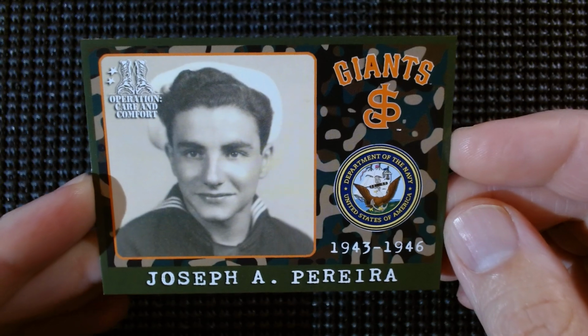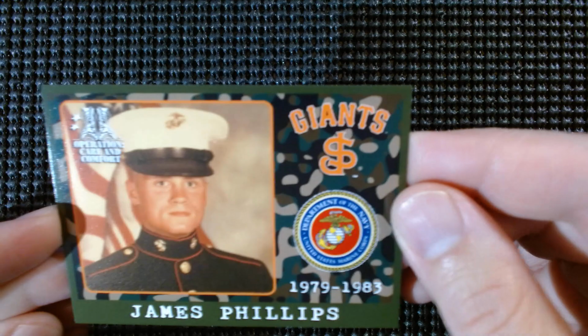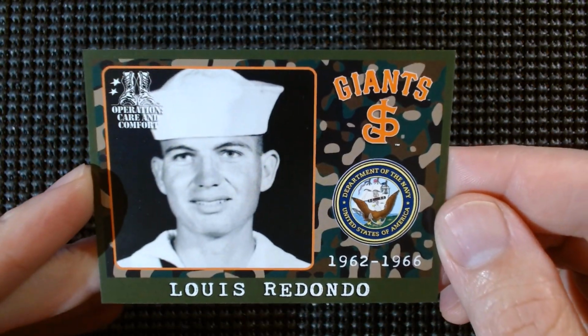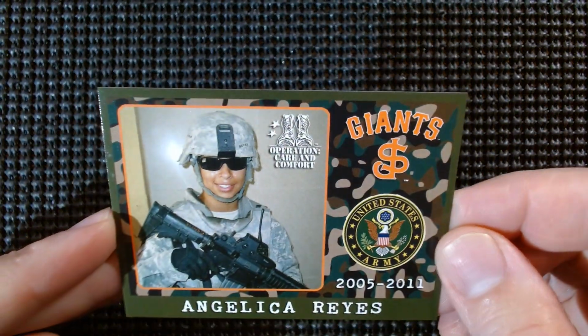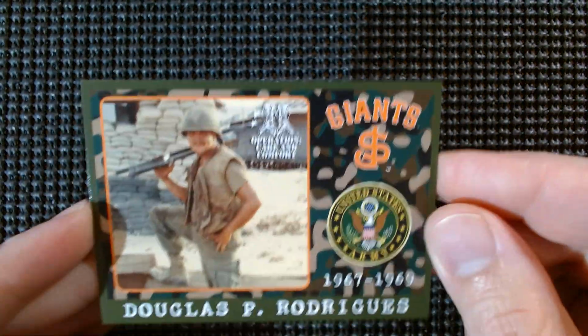It's cool that they do these kind of things for people. You know, some of these people show up at the game. Now that I'm starting to remember, and their families or something like that. So please pause to read about like Joseph Perea there, or James Phillips, Marine Corps. Give all these people a little limelight here on Old Style Classics baseball cards, where they probably wouldn't get much more attention than they did that day at the game. Angelica Reyes. Got to give them credit for doing their duty, their civic duty.